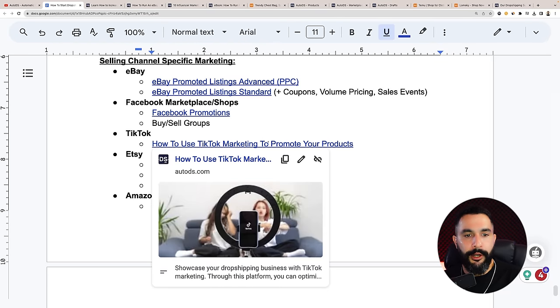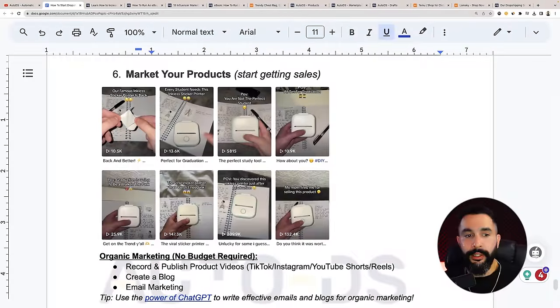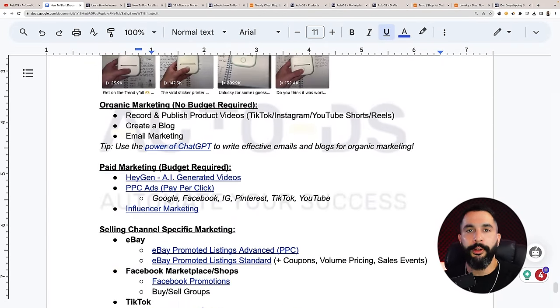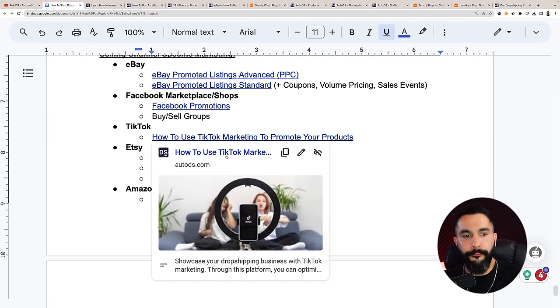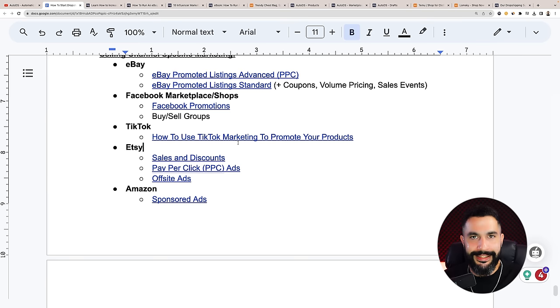TikTok: how to use TikTok marketing to promote your products so that you can create videos that look like this, and other conventional methods that are working really well today on TikTok, being the new social media kid on the block. So again, a full blog article on how you can do that inside the cheat sheet.